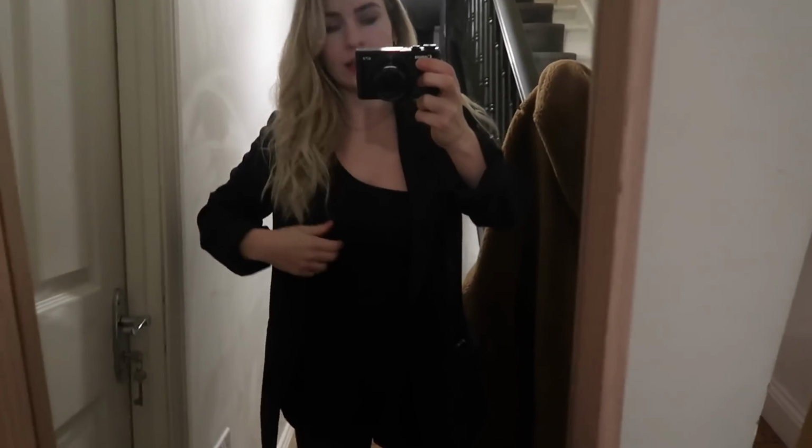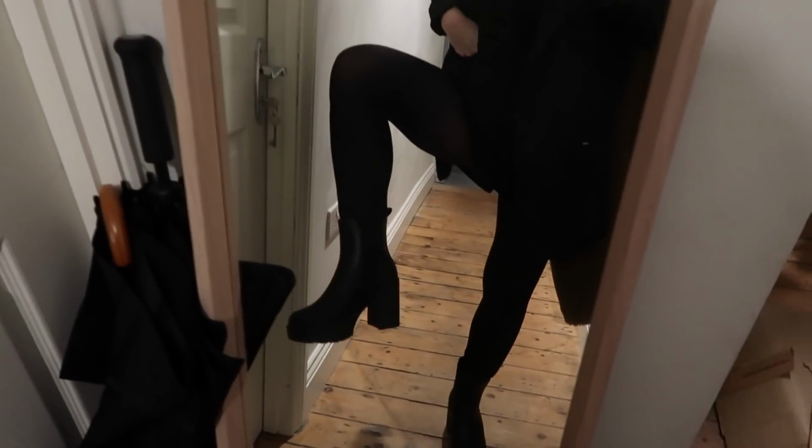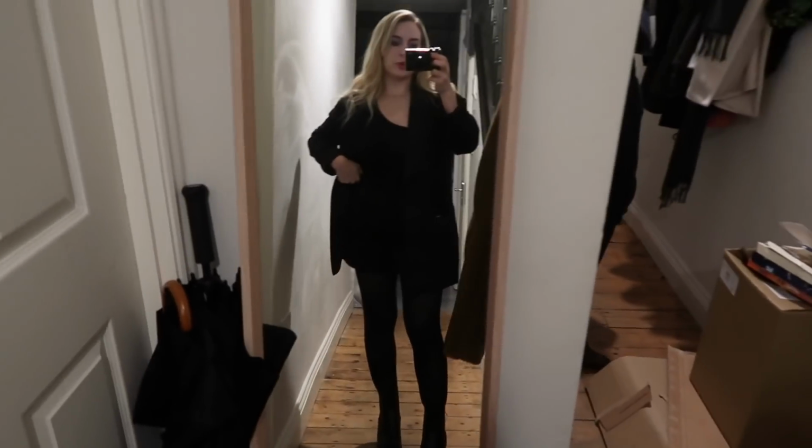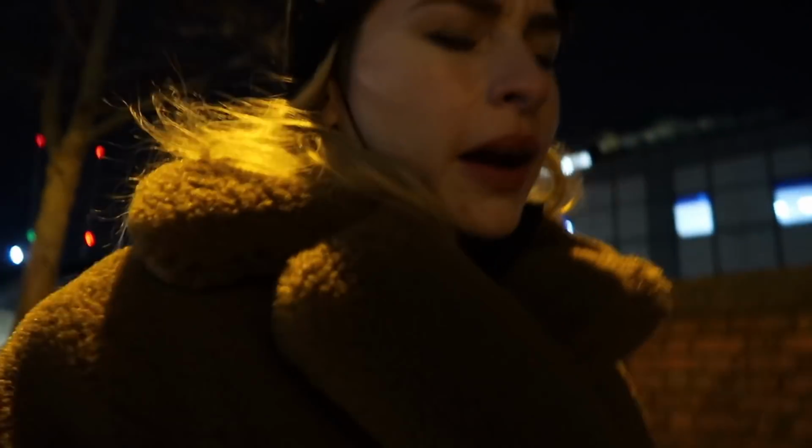Ready for date night. I'm wearing this one sleeved top with some little shorts, tights and some boots. Date night boots. They're a bit tight, I haven't worn these yet. Okay, we are walking to the restaurant, which is called Sessions Art Club. The menu that I saw online looks amazing, but I think it's one of those places where the menu switches daily. But very excited about a little mid-week hump day date night.